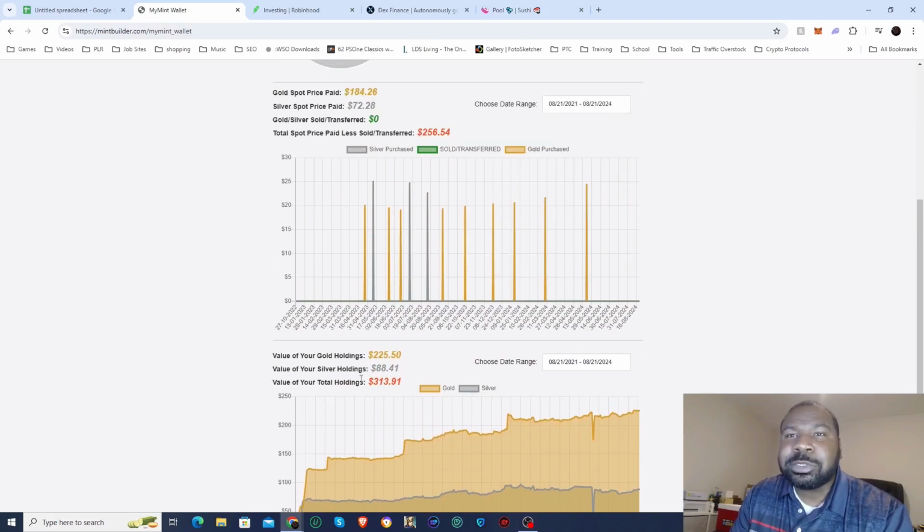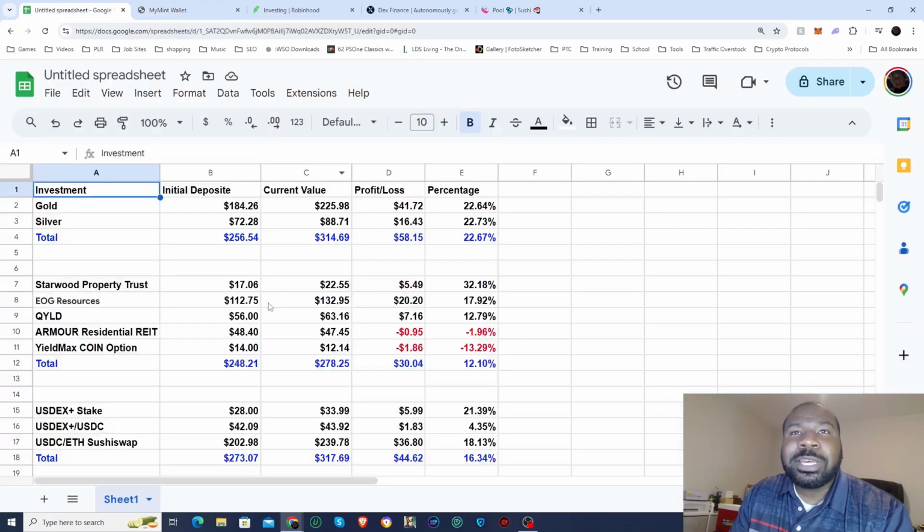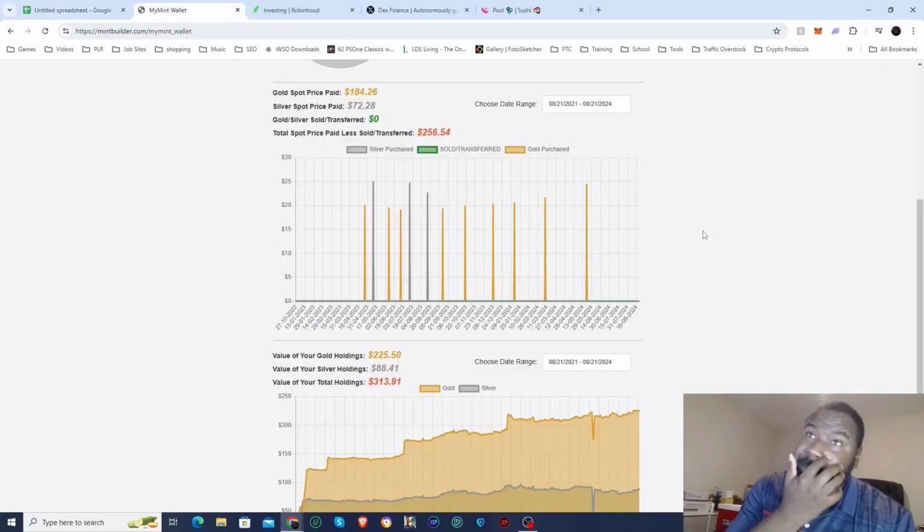If we look at the actual value of the investment, $225.50 in gold, $88.41 in silver, for a total value of $313.91. So we are way up. In gold, we are up by 26%, 26.64. In silver, we are up by 22.73%, for a total of 22.67%. So we're way up in metals.